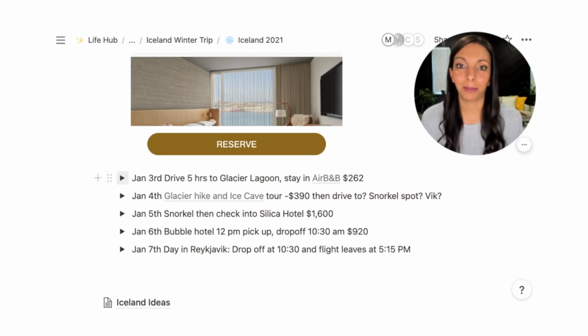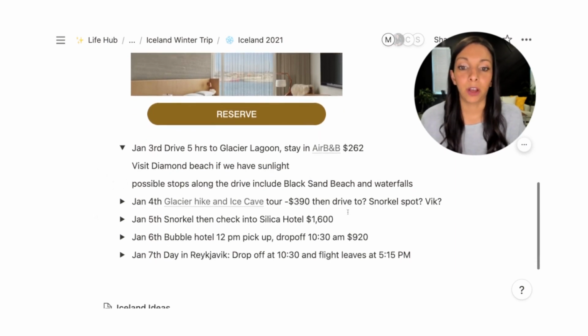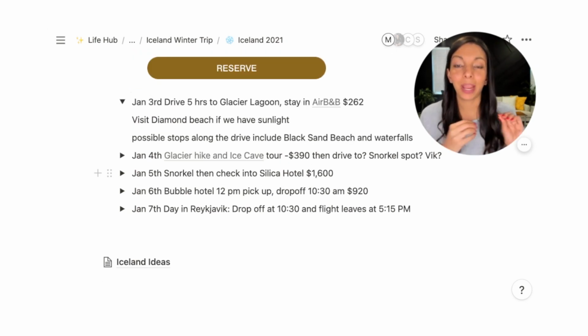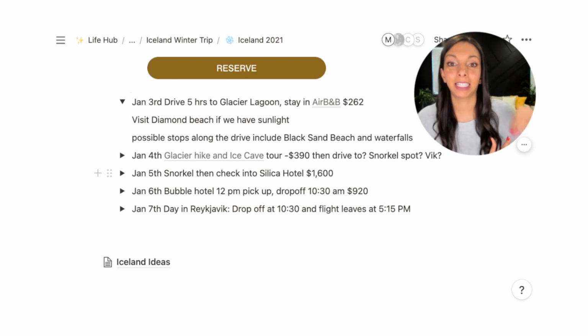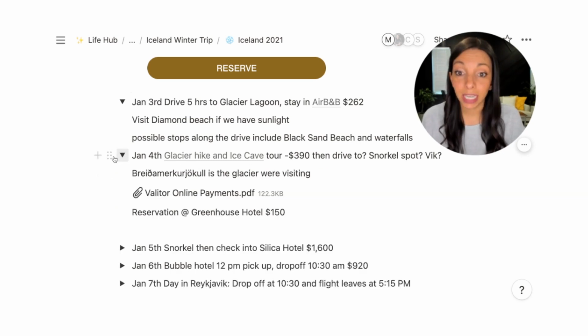So I think this is going to be dependent on the weather. It could have been completely icy, and maybe we would have had to change our plans. But yeah, that was our plan, to visit Diamond Beach if we had sunlight, and possible stops along the way. So we had these all in mind, but knowing it may or may not happen. Now, the reason we had to get there then is because the hike was the next day in the morning. So we wouldn't have had time to break it up. Maybe we could have, but we just wanted to get there, explore that area, and then wake up and get going to the tour. So that was our plan, the hike the next morning, which we did make it to.